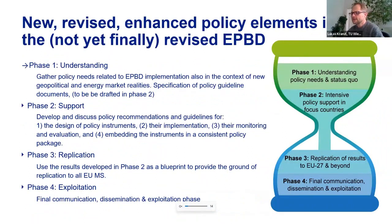We structured the project along 4 phases. In the first phase, we want to better understand the policy needs, but also the context of new, changing geopolitical and energy market realities. Based on that, we want to better understand what really helps the member states, so how we can specify the policy guideline documents that we want to develop in phase 2.